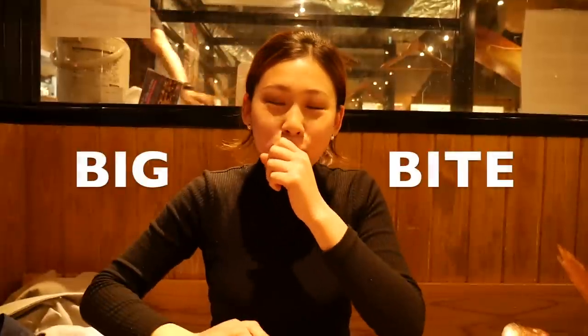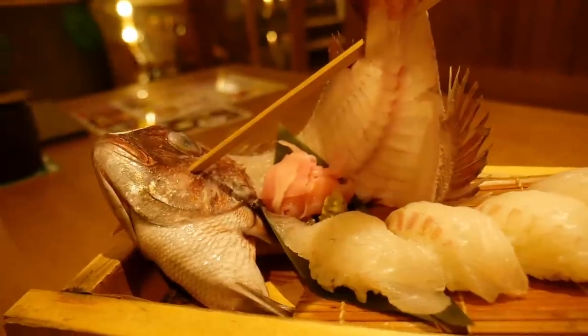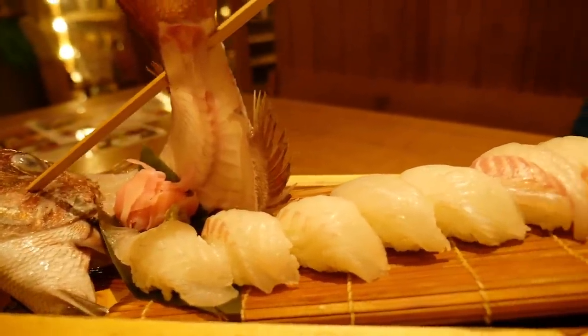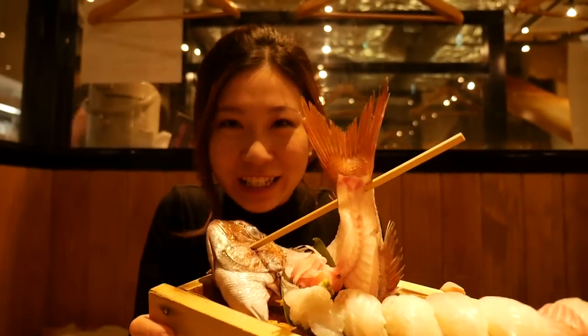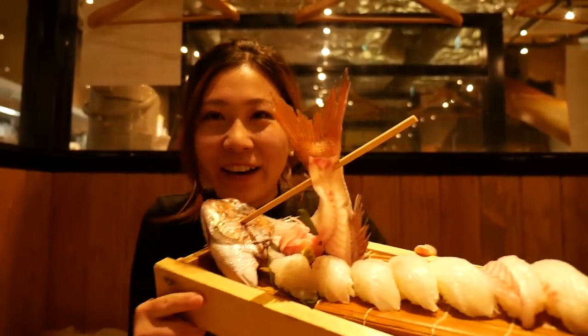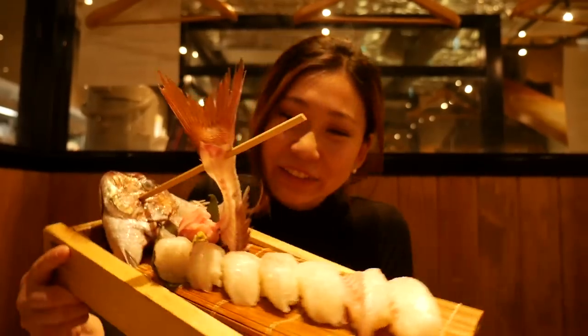Mmm! Big bite! Give me a second. So that was a big mouthful. It's a lot chewier than I thought. And the flavor, it's not too strong. So it's not like your tuna, your fatty tuna and salmon where it's got a really strong flavor. But this is as fresh as it can get for sushi. I just caught this fish, the red snapper, and now they made it for me.